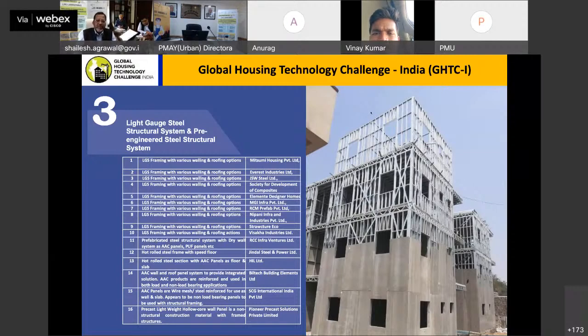And you can see some of the big names here, Everest India. You're able to see now? Yeah. So you can see Everest India, JSW, Jindal Steel, and there are other companies as well who are into this light gauge steel structure system.